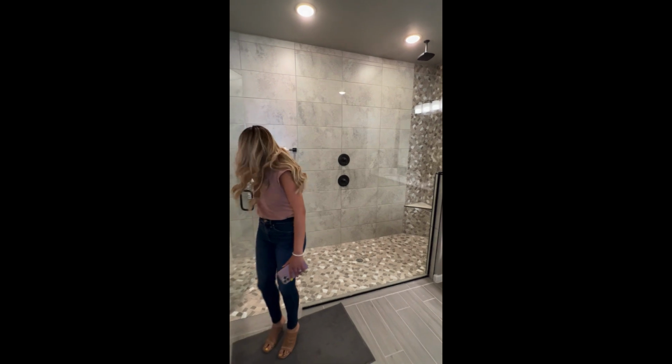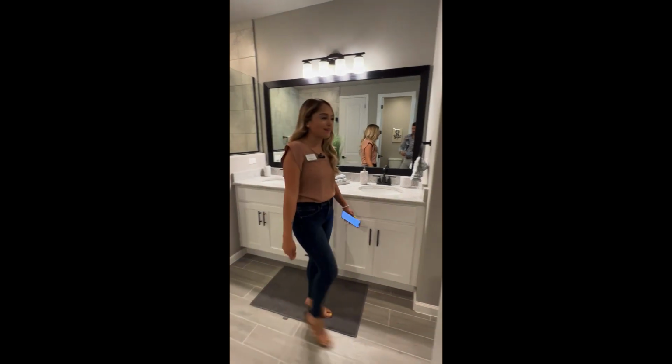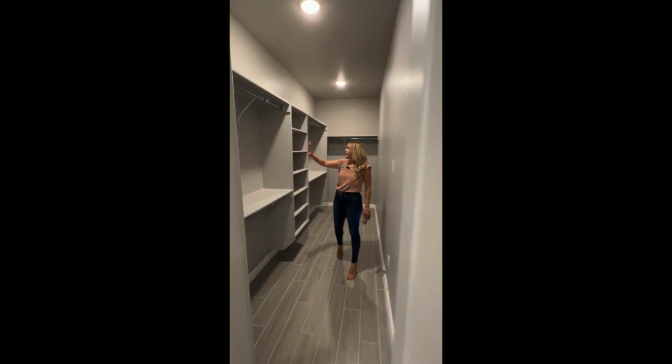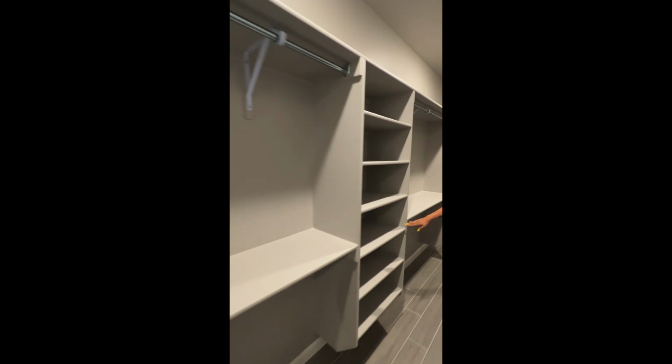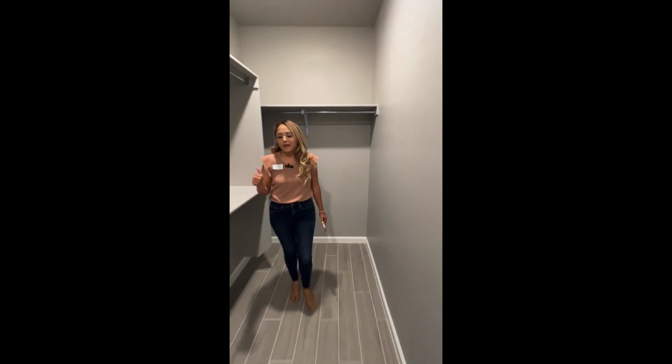Glass door, and you have your double vanity as well. And you have to see this walk-in closet. You could literally fit a twin bed in here, no joke. Come on in and take a look at all the extra space you have for your shoes, to hang your clothes, your coats, your dresses. Wow, this is a great, great home.